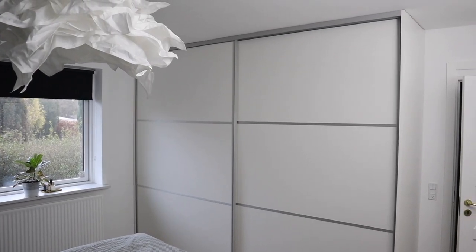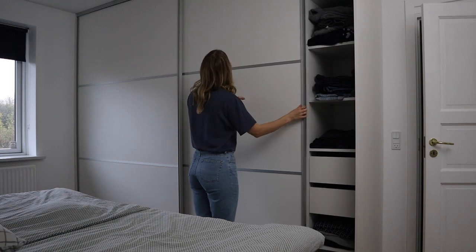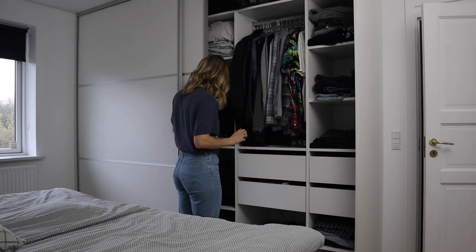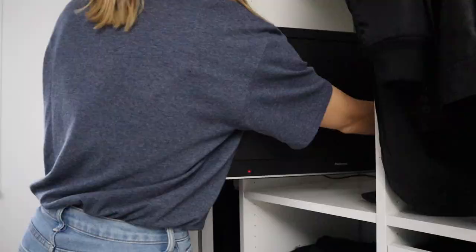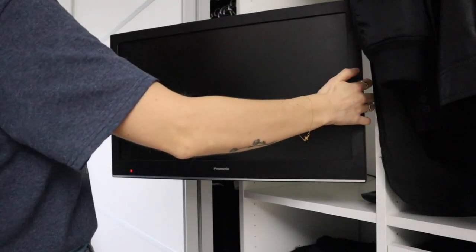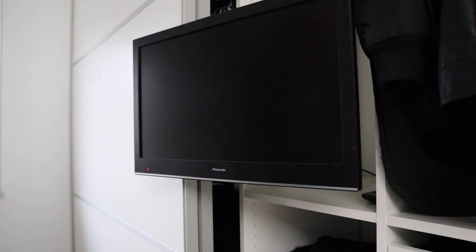One of the features that I really love, which is not in my side of the wardrobe, it's in Morten's side of the wardrobe, because again, he didn't need quite as much space as I did, is that we have installed our TV inside of the wardrobe so that we can hide it away. In our old house, we had this big TV in our bedroom, which was hung on the wall. But obviously we can't really do that here because, you know, this entire wall is occupied by our new wardrobe. And the bed is over here, we're facing this way.